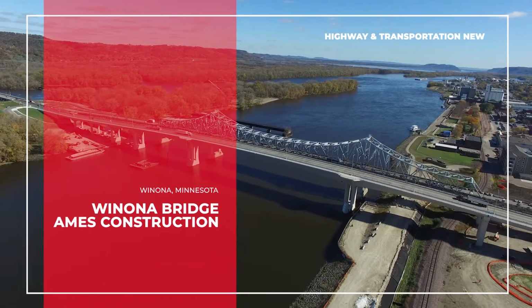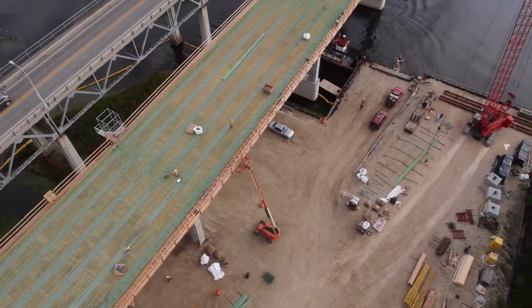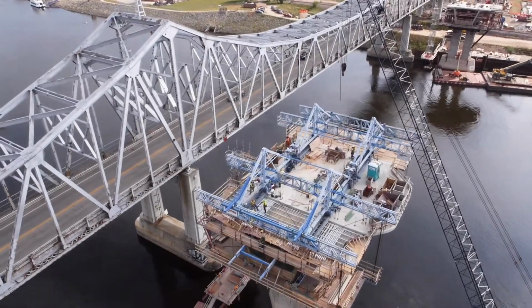The Winona project was taking an existing bridge, which was a truss bridge, rehabbing that in the future, and building a new bridge upstream from it that would now be 4 lanes, 2 lanes each way. It was a CMGC project. CMGC is where you haven't designed it yet. You design it as you're building.